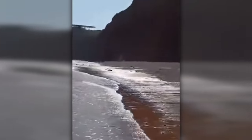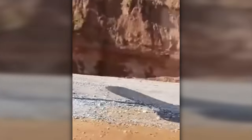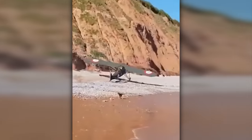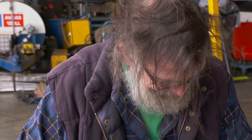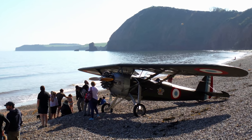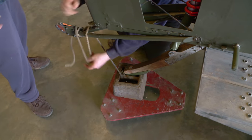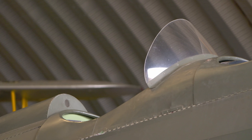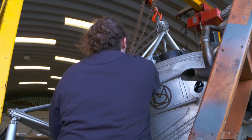With total engine failure, the pilot has seconds to find a patch of shingle clear of tourists. They had to drag it right up the beach until they just got it high to the high tide mark and started dismantling it to get it out of the way. Everybody walked away from it. It's when they don't walk away from it, you worry. Now Gerry and Lewis must rebuild the damaged plane and remove all traces of its dramatic landing.